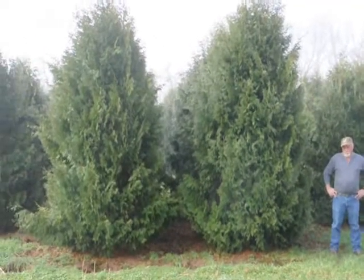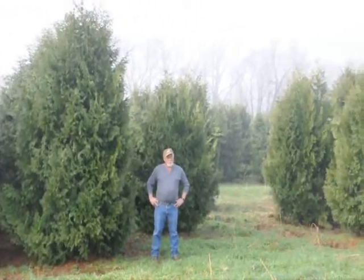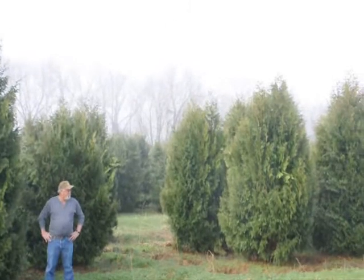These are 12 to 14 foot Niagara arborvitaes, and you can see they're nice and full. Just give us a call if you want some real big Niagara arborvitaes.